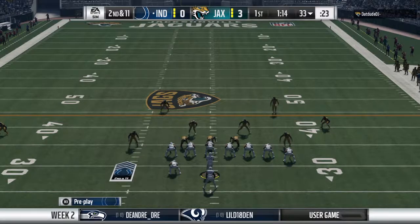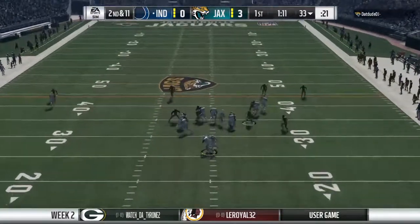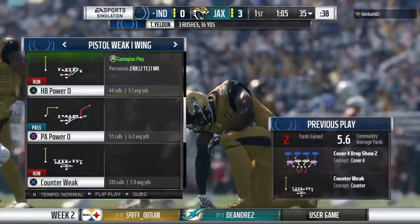Shift together here from the D-line. On 2nd down, here's Yeldon. Not much there, maybe a couple up to the 35.